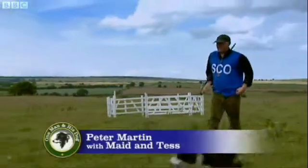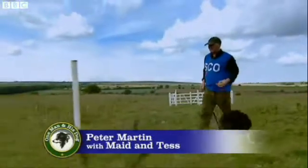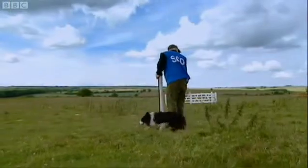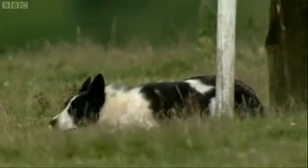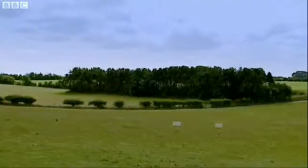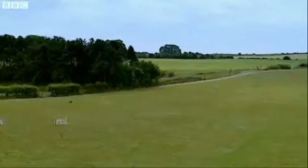That's quite a moment, this, for Peter then, if he never thought he would be here on One Man and His Dog, and 25 years later he's standing at the post, ready to send out Tess and Maid. So Maid off to the left, and there she goes. Tess is off to the right, just 2 years old.